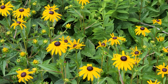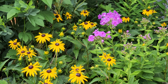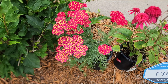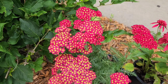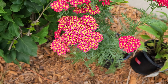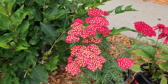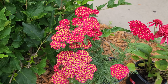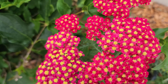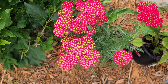This is on the east side of my house. I'm going to pull the stuff out of here and do a new garden, I think. This is a newer plant I just got. This is a red variety of Yarrow. It's kind of nice as well. Also drought tolerant, bunny and deer resistant. This one is called Paprika, so named for the nice red foliage. It's very striking in color.